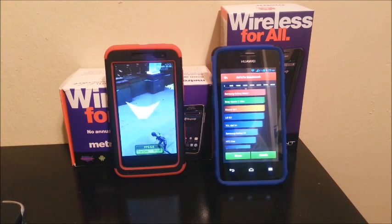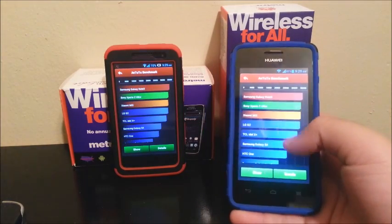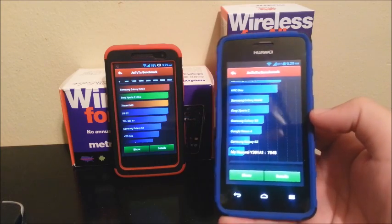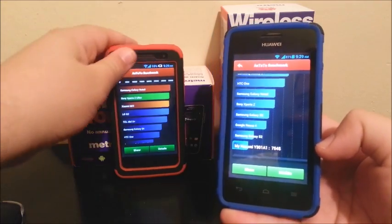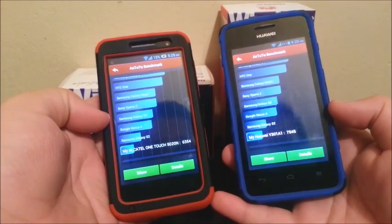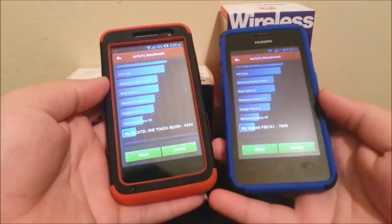Okay, the Huawei Valiant just finished. And also the Evolve, it was a little bit behind. Okay, the Huawei got a 7,545, as you can see there, and the Evolve got a 6,354. So the Huawei is the winning on this one.